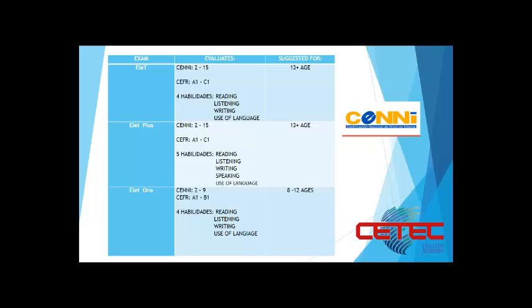The difference between ILET and ILET Plus is that ILET will only measure 4 types of abilities, which are reading, listening, writing, and use of language. And the ILET Plus will measure the 5 abilities, which are reading, listening, writing, speaking, and use of language. Both of them can measure your English level from A1 to C1 only.